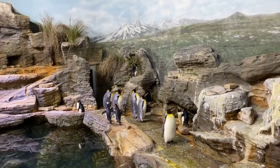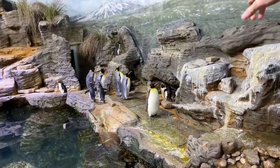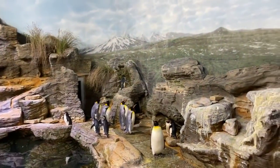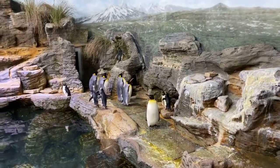We've already started seeing birds pairing up. One of the things I'm excited for with those two birds on the far side, that's Larry and BB. They are a historic pair for us. They've bred together and reproduced in this exhibit. We're hoping they pair up again this year, but it's a really good thing.